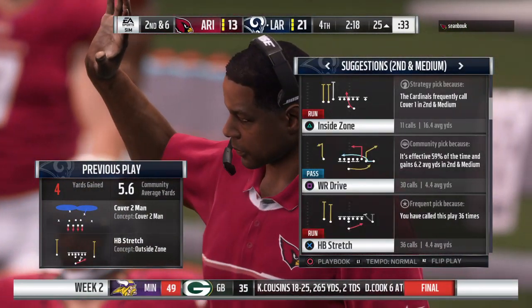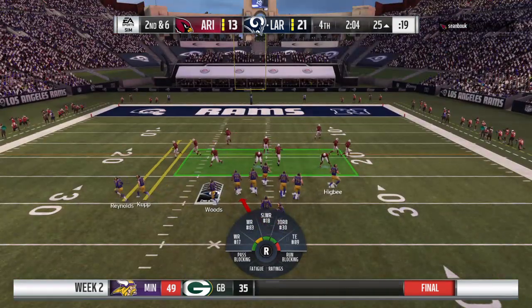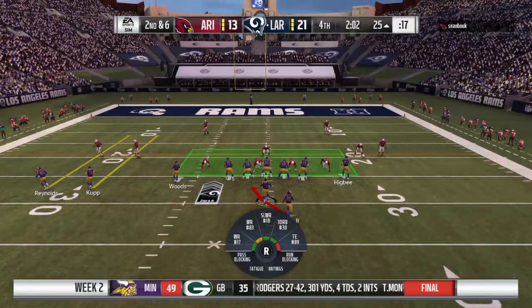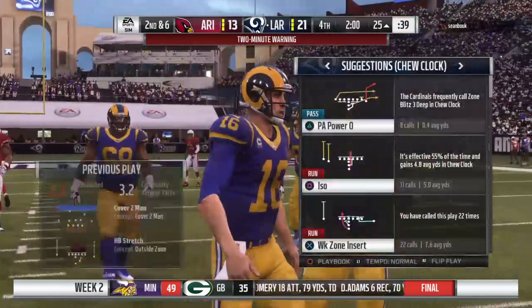Now, the objective there, I mean, yes, the positive gain, that's nice, but work some clock. Yeah, you're exactly right. But the problem for them is still within a possession. So they can't just sit on it running the ball. They'll have to find a way to throw it effectively as well.